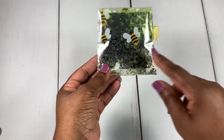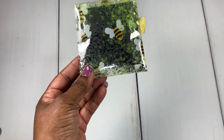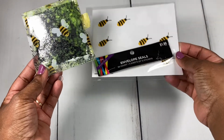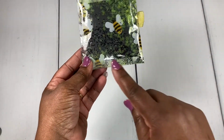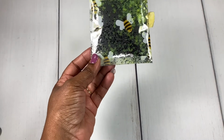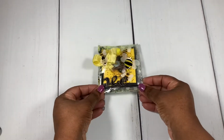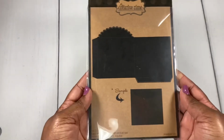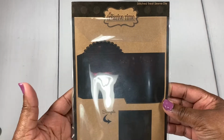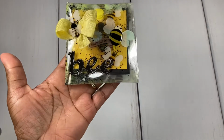So I had some of these stickers in my stash. They're actually envelope seals. So I had those, and I just put those in the laminated sheet. I ran it through my laminator, and then I used the die to cut out this little pouch. And let me share with you the die. This is by My Creative Time Stitch Treat Sleeve Die. So that's the die I used. And I think this turned out so cute.